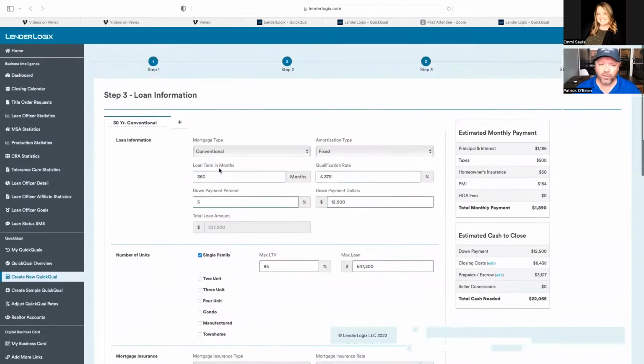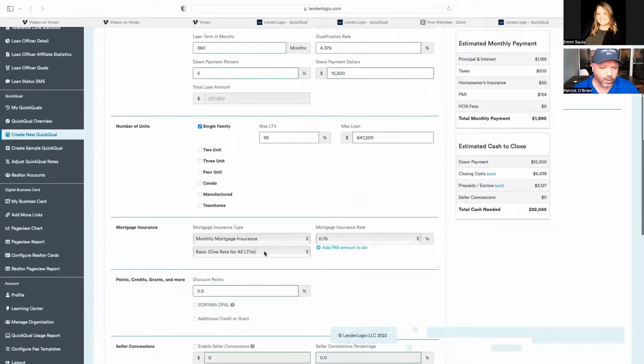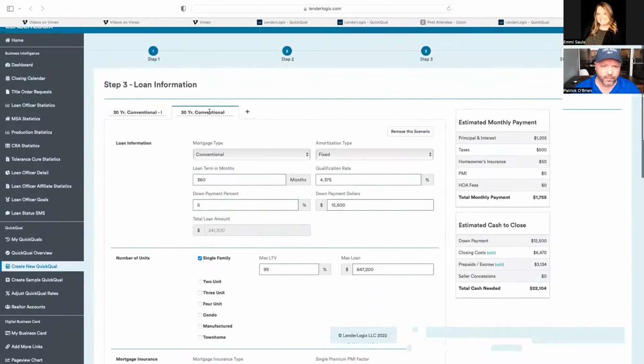And the loan officer is also even able to add multiple scenarios for the borrower. So if they want to qualify the borrower for a 30-year conventional with monthly PMI, and they want to qualify the borrower for a 30-year conventional with single premium PMI, they're able to present that to the borrower. I'm just going to do that here now as I'm live. Monthly PMI. And then what I'm also going to do is give this borrower single premium financed PMI. We'll say it's at 1.6% is the factor there. And I'm just going to name this one single premium MI.